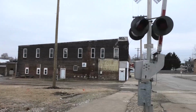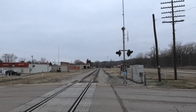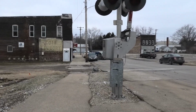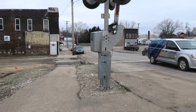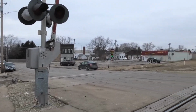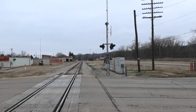So these signals were installed in the late 90s or early 2000s. Actually, probably late 90s because of the mechanical bell on that one. They probably replaced old WRS signals here. Again, that base there might have been where the old southern signal used to be. I'm not sure why that stayed there all these years, but definitely interesting to see. Iowa Interstate took over this line in 2006, so the signals were installed way before then, obviously.